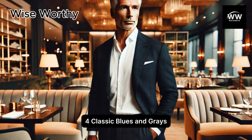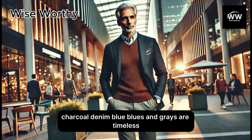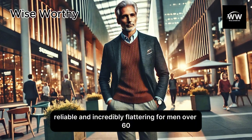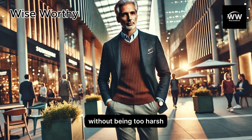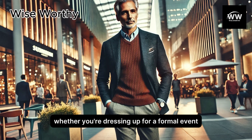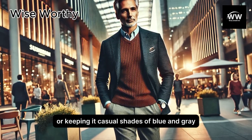4. Classic blues and grays: steel blue, medium gray, charcoal, denim blue. Blues and grays are timeless, reliable, and incredibly flattering for men over 60. They offer just the right amount of contrast without being too harsh, making them a go-to choice for everyday wear. Whether you're dressing up for a formal event or keeping it casual, shades of blue and gray will always keep you looking polished.